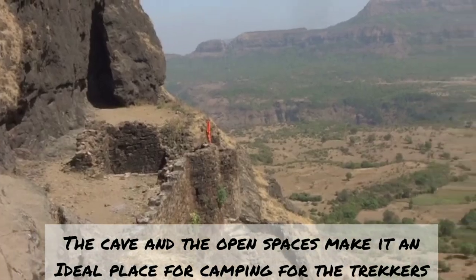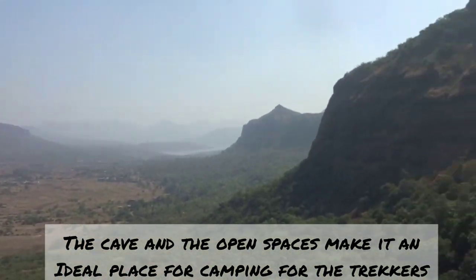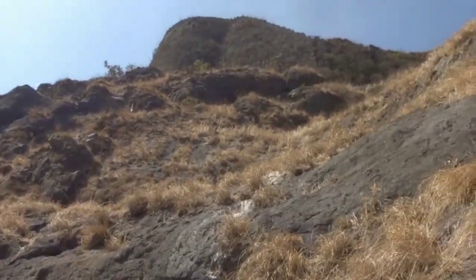The cave and the open spaces make it an ideal place for camping for the trekkers. One can visit this fort in any season of the year.